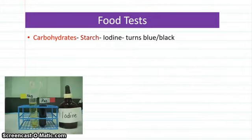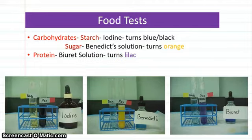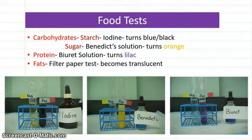Firstly, starch, the complex carbohydrate, can be identified with iodine, which turns blue-black in the presence of starch. Sugar can be identified with Benedict's solution, which turns from blue to orange if there's sugar present. Protein, blue biuret solution, turns lilac. And fats can be shown with the simple filter paper test, where you rub the foodstuff in and it becomes translucent, allowing light to pass through it.